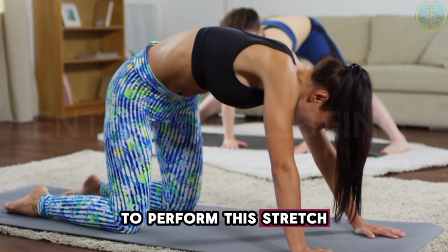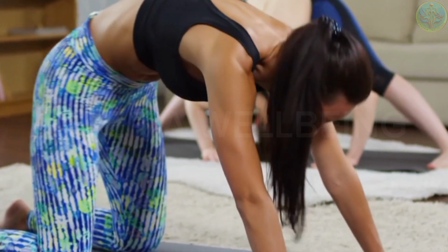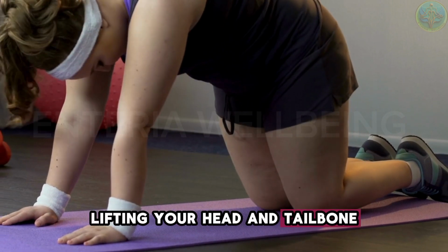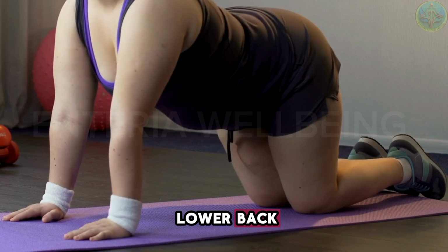To perform this stretch, get on all fours with your hands under your shoulders and knees under your hips. Inhale as you drop your belly toward the floor, lifting your head and tailbone. This is the cow pose. You should feel a nice stretch in your lower back and abdomen.